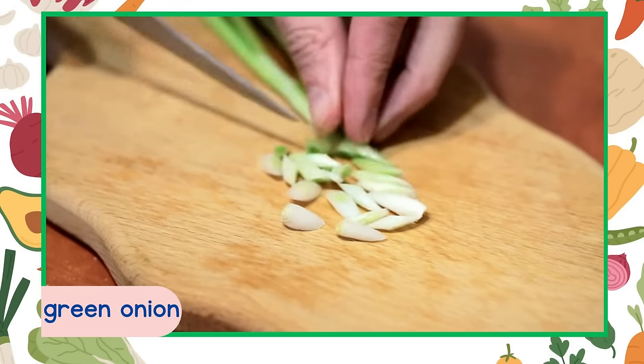Let's put the... What is this? A cabbage. We can peel the cabbage. Let's count the number of leaves. One, two, three, four. Cabbage has four outer leaves. Now let's put them back so we can put them in our basket again. Green leaves.